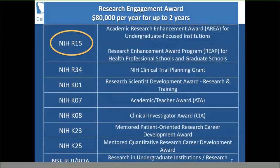Engagement awards are primarily targeting what are called the R15s. So these are research enhancement awards for undergraduate-focused institutions and research enhancement awards for health professional schools. So those are AREA and REAP awards. And that's primarily what the mechanism was designed for.